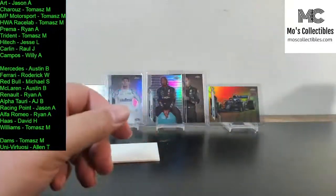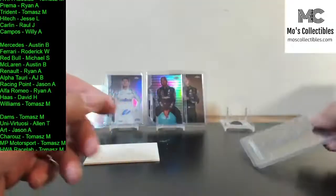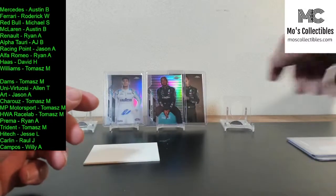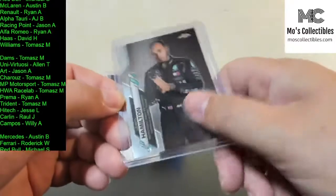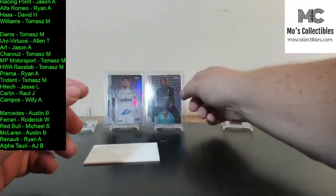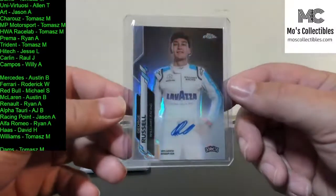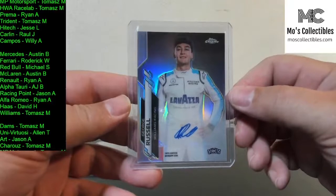Then that leaves our showcase. I got a gold 70th for Valtteri Bottas. Gold 70th, Lewis Hamilton winning Spain. Base Lewis, number 1. That white flake out of there. And then the two biggies. Lewis photo variation refractor. And the lone auto we had, the George Russell refractor out of 84.